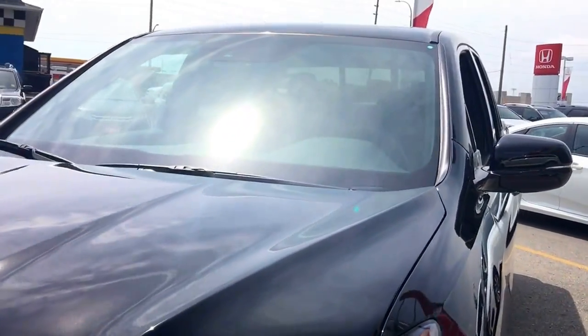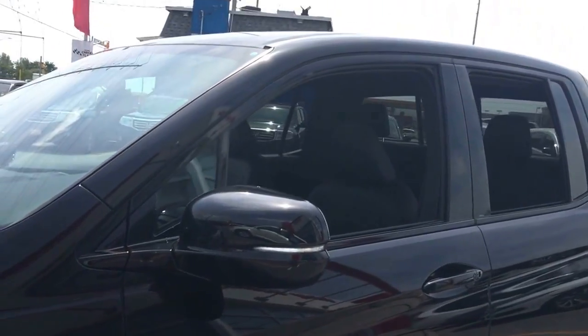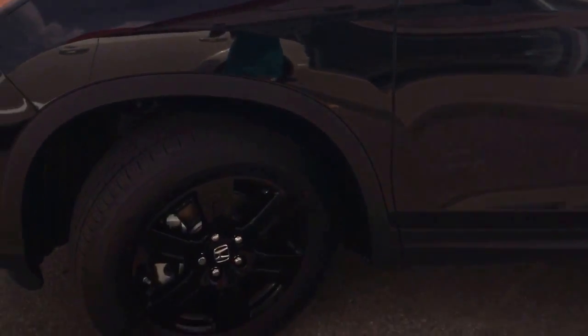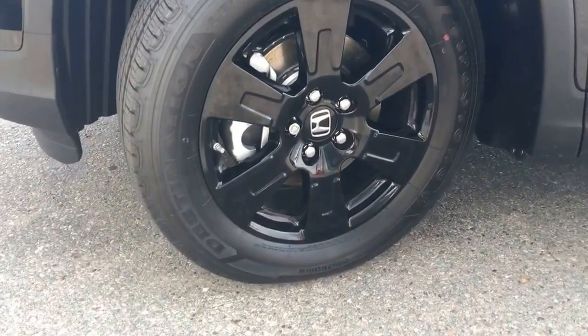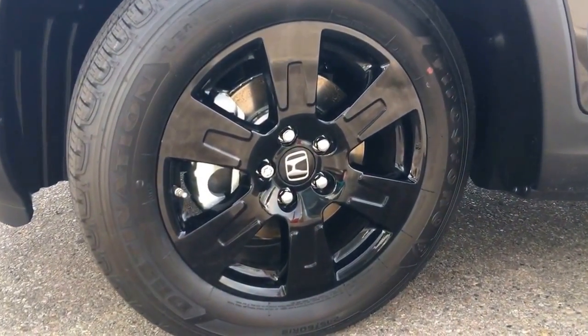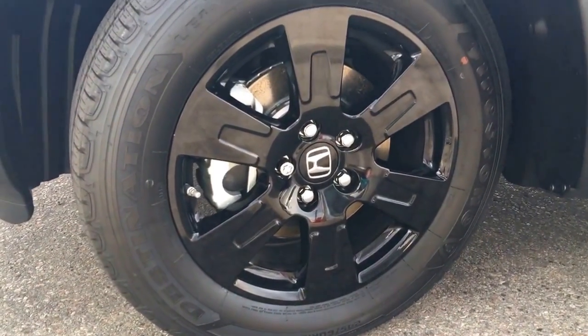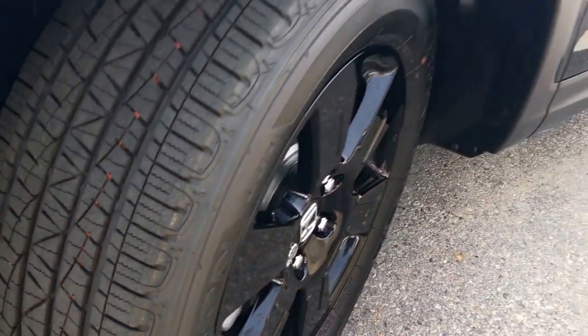They've done an amazing job with the styling, got the mirror indicator turn signals, the shark fin antenna, and guys, 18-inch aluminum alloy rims are standard across all trims. Now, of course, the Sport's going to get the shark gray, and with the black edition, we get the blacked out rims. Fantastic. You'll, of course, be riding on 18-inch all-season tires that have amazing tread. Perfect.